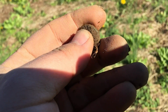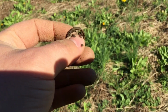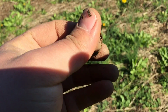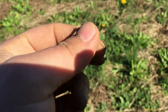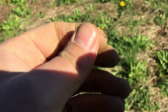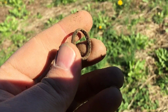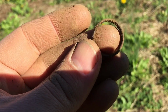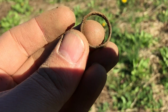Nothing precious, it would have been plated, but you guys know how I love those personal sort of finds, and this has been something that was important to somebody. Very cool. I'll clean it up a little more. I don't think there's going to be anything on it, but love it.